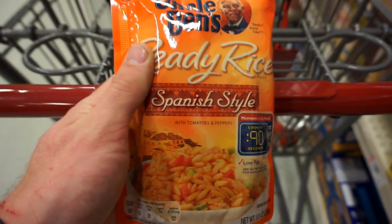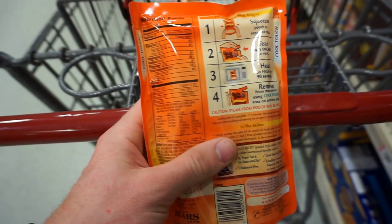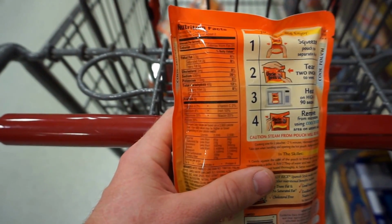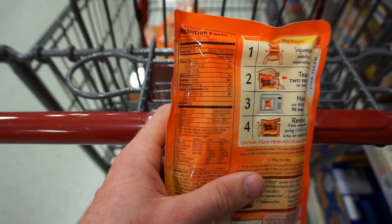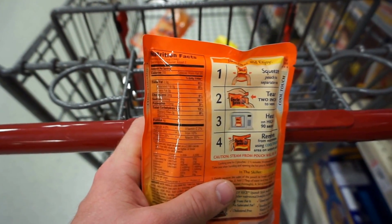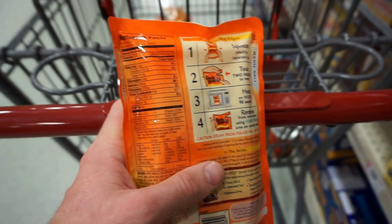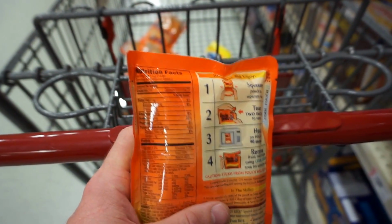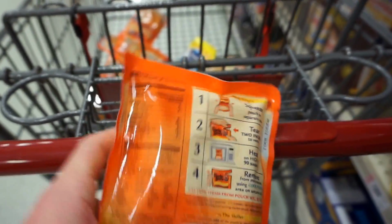So now I've got Uncle Ben's Ready Rice Spanish style. I like this stuff because it cooks in 90 seconds. It's got a little bit of protein, but it's got a lot of carbs in it. So this is a great like pre or even post-workout food that I like to eat. So this will be more of my dinner food with the beans and then the steak I'm about to get. So that'll be dinner for about the next 5 or 6 days, along with the beans.